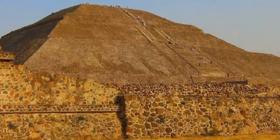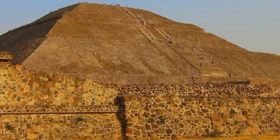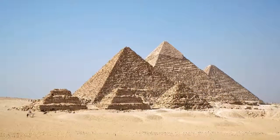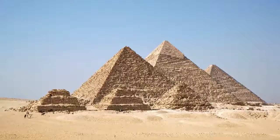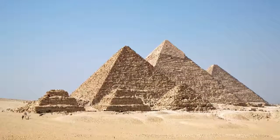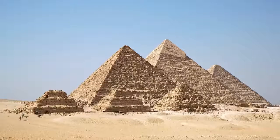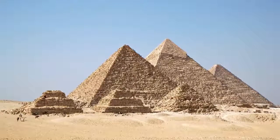The massive structure took over 20 years to complete, and it is estimated that it took 2.5 minutes to set each of the 2 million limestone blocks in place. The pyramid's interior is made up of 3 burial chambers, with only one at the center of the pyramid being inhabited. King Khufu rests at the center of the pyramid, accessible by an 8-meter or 26-foot high grand gallery.